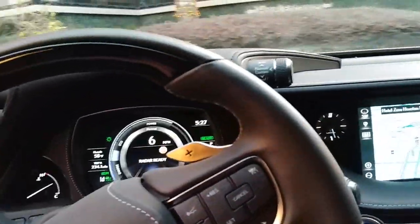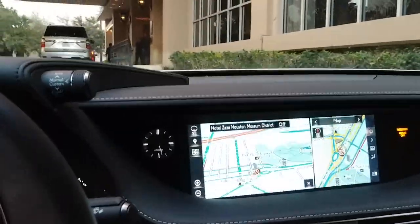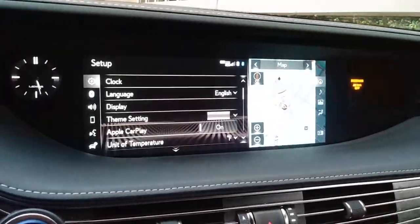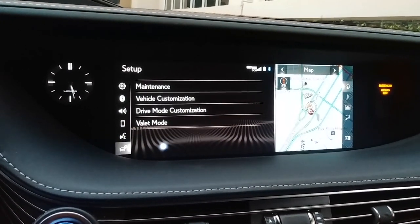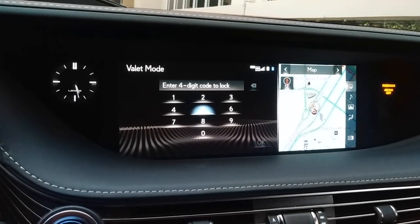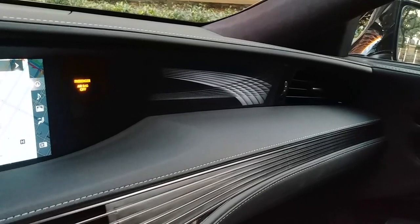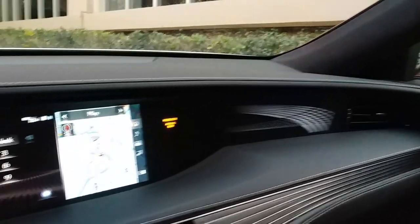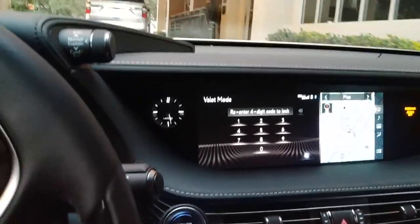And then one thing I want to do is also, because there's a bunch of valet guys there, I'm going to put this into setup, I think it's called. I can go to setup, and then vehicle, and then valet mode. Let's do a code here. I'll do a code without you looking. Don't want you calling the hotel and telling them what I use. Okay, so now we're in valet mode. And I don't know what that does, but it's there.